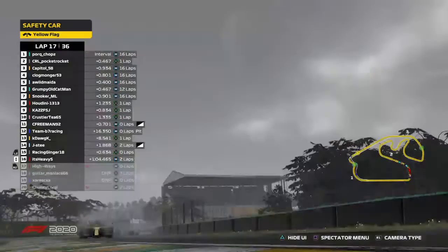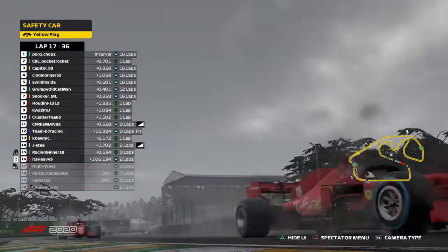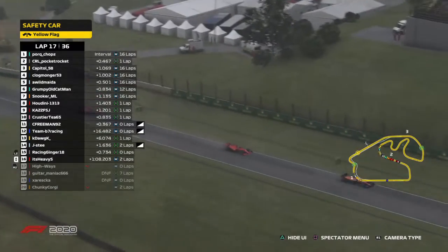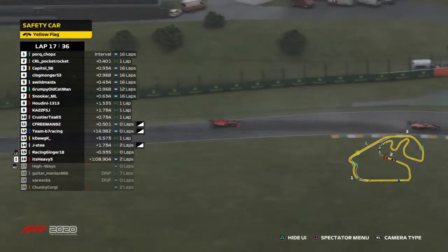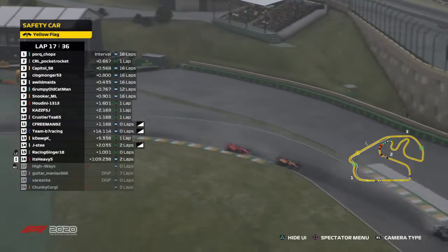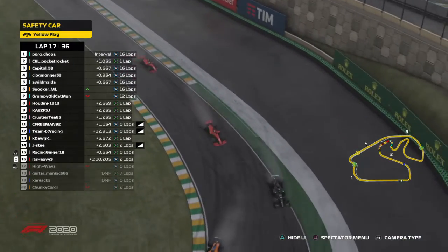Heading into crunch time now for the championship. Four rounds to go if we do include this one. This is round 9, so if we count this one, 9, 10, 11, and 12 before the end of the season, which has absolutely flown by up until this point, and I'm sure it will continue.